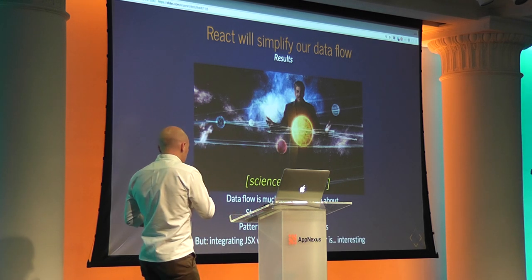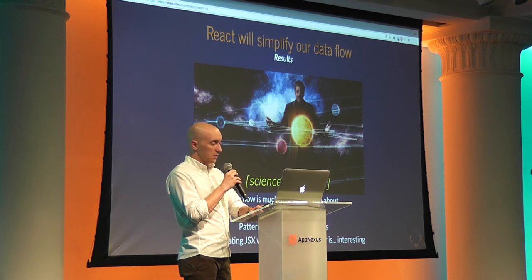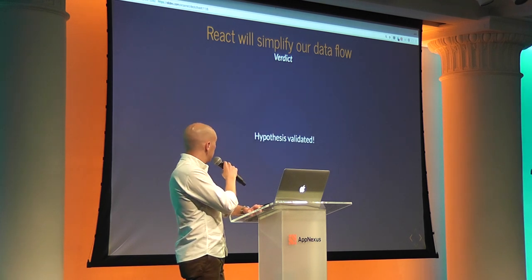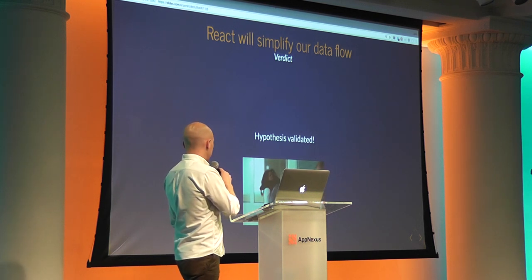But integrating JSX with our module manager proved to be something of a challenge. So we knew we would have to solve that. So we felt like we had enough information to validate the hypothesis, or consider it validated. So we were feeling pretty good.